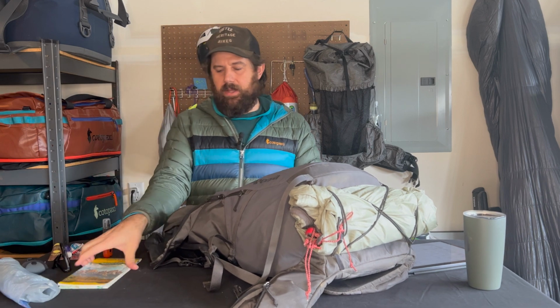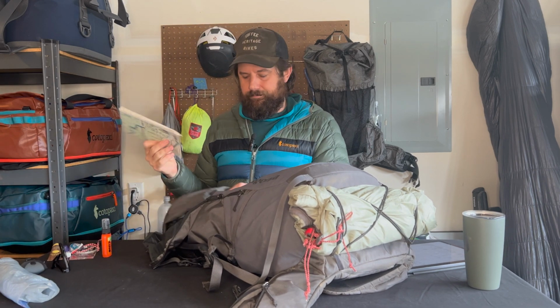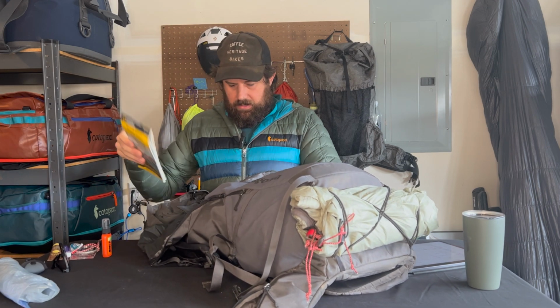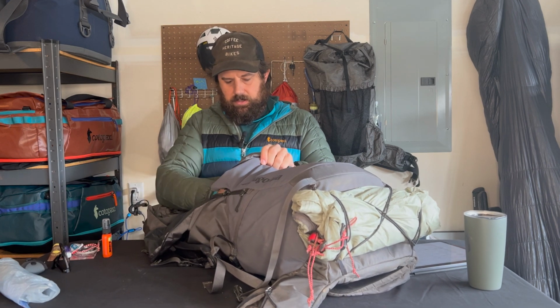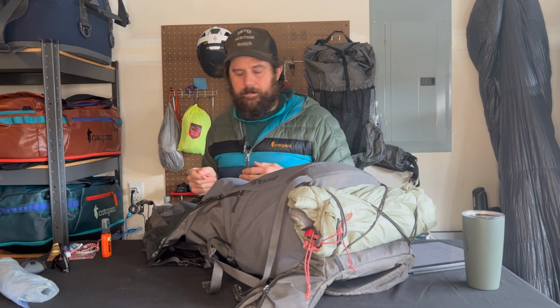And then I did carry a hard copy of the map, just, I don't know, because safety, I guess. But I slid this down in the back. There's a hard section back here that I just slid this in, just in case you got lost or phones weren't working or whatever.